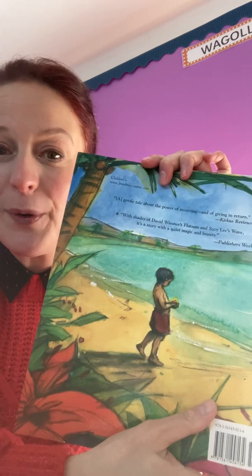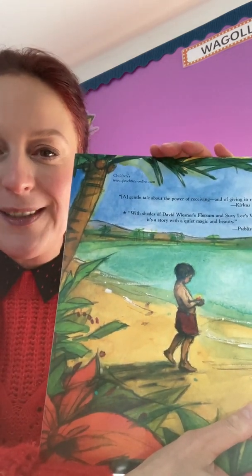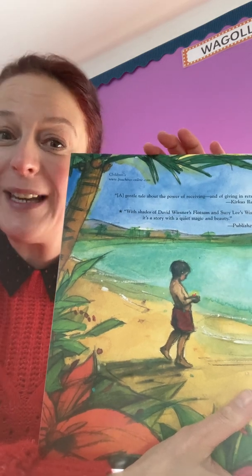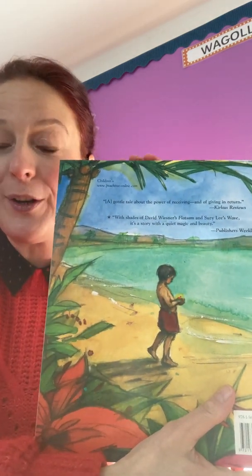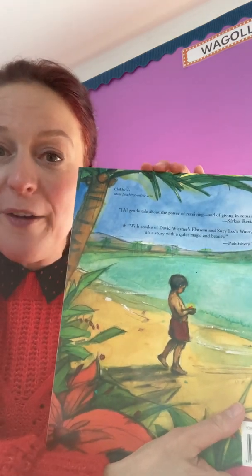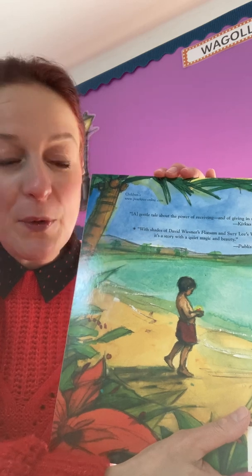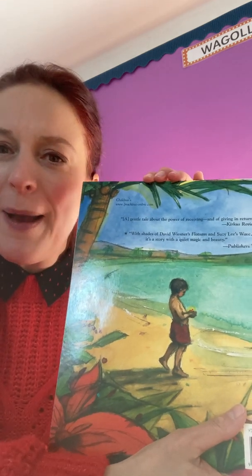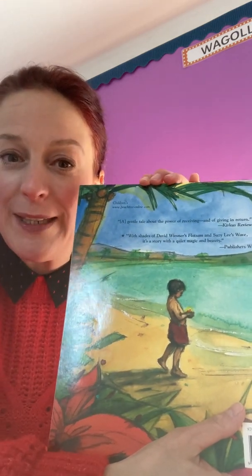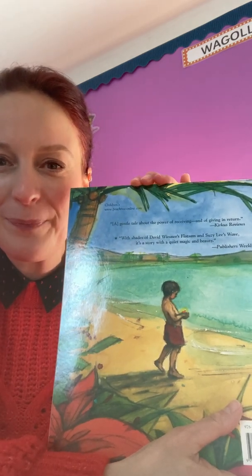So even though Immi and this little boy had never met, they exchanged gifts through the sea, and it showed them a little bit of what their home might look like. And I think you will agree that they live in very, very different places. Maybe you could talk to a grown-up or someone in your family about the different places. Why were they different? How did they look different? Who lives there?